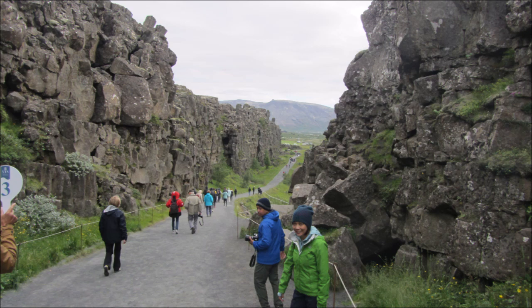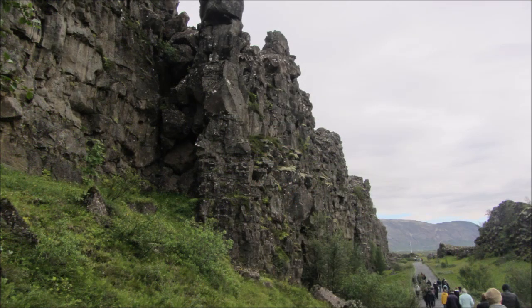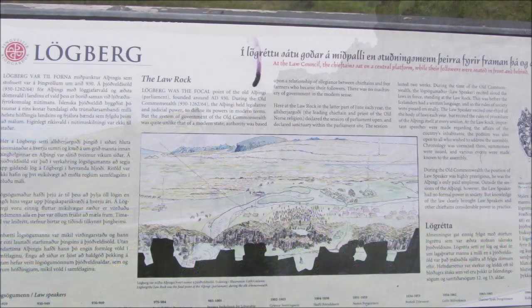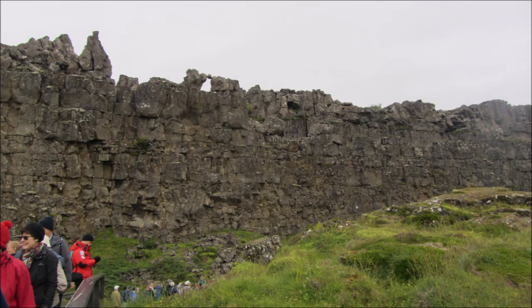This largest fault became an important historical site for the early Icelandic settlers. Starting about 930 AD, the Old Parliament was established, and in late June of every year, all settlers were invited to attend 2 weeks of proceedings. From the Logberg, the Law Rock, the law speaker and the leading chieftain recited the laws, held court, discussed and passed new laws and rules.